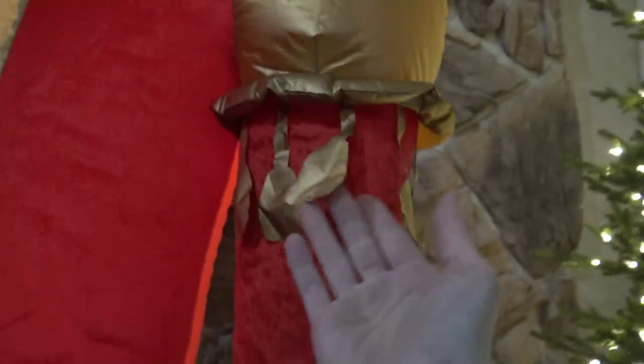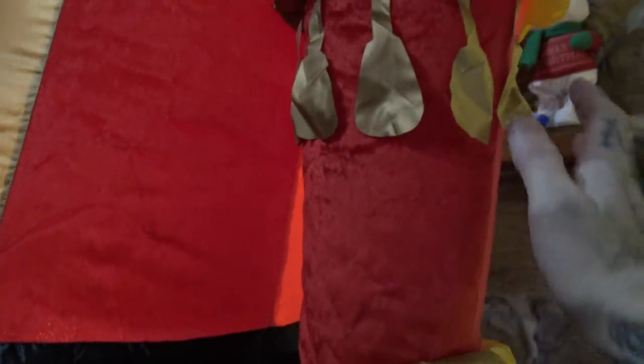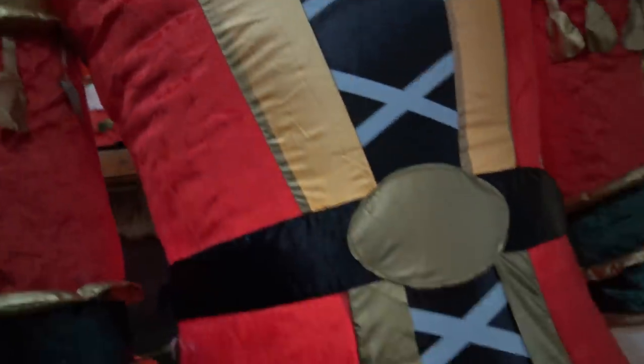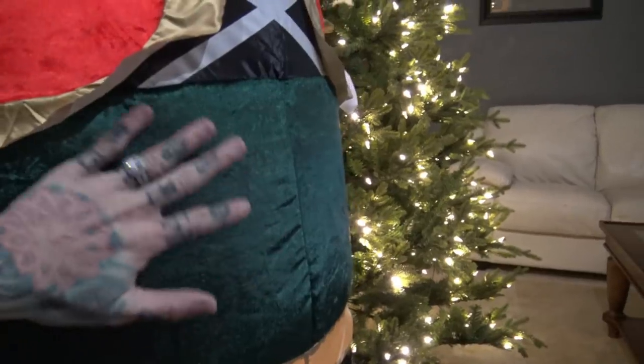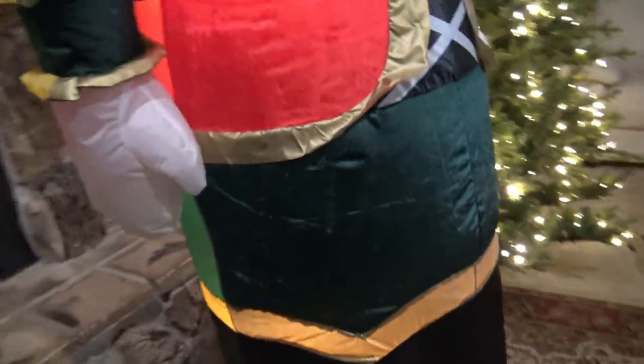Look at these little golden cockle bells. And these golden shoulder pads. Look at this velvety fluff. Look at this belt. Look at that. Look at this evergreen velvet fabric. Jemmy, you have outdone yourselves. I mean, this is an A++, Jemmy.